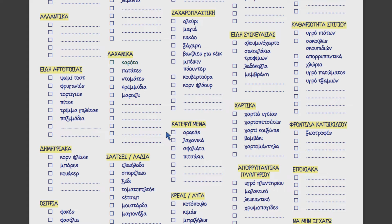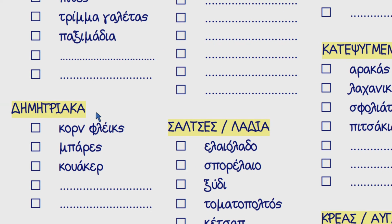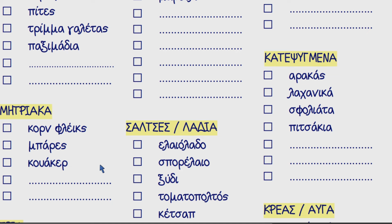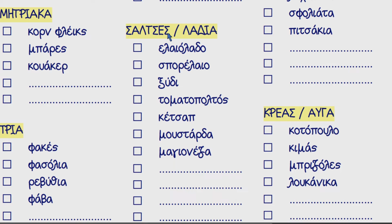Moving on, we have δημητριακά, like cornflakes. Bares, bars, like fitness bars, energy bars. And Quaker. So moving on to salsas or λάδια. Salsas and oils.